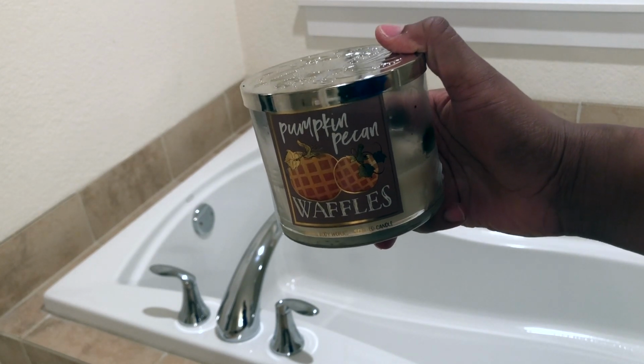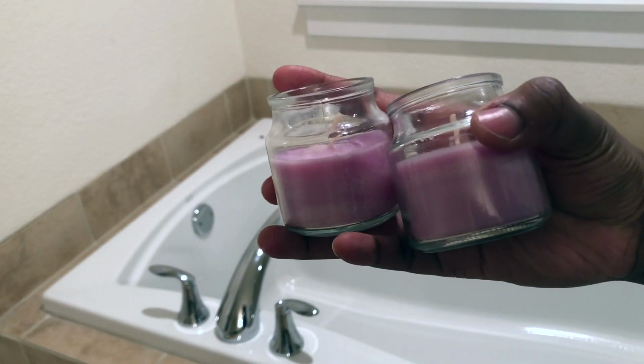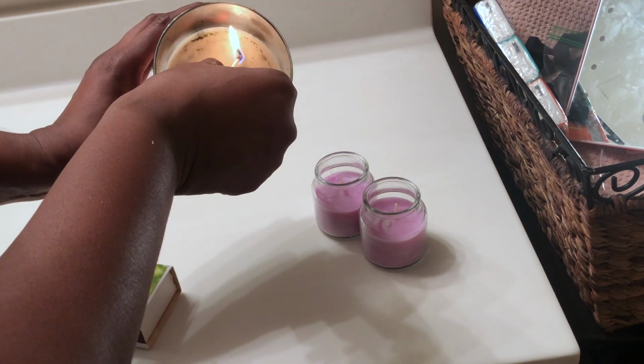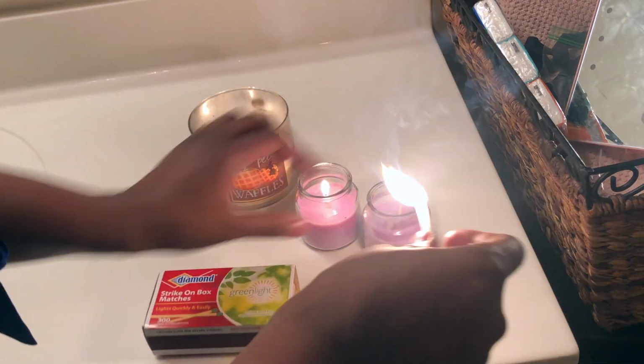So I'm going to be using the Pumpkin Pecan Waffles candle from Bath & Body Works. Oh my gosh, I've been obsessed with this candle. It just smells so good. And then I'm going to be using 2 lavender candles. Lavender is very calming for you, and I think it's just perfect for a nice relaxing spa day.